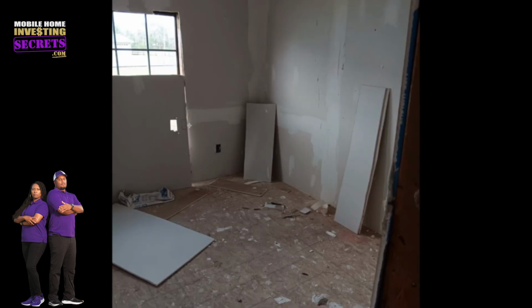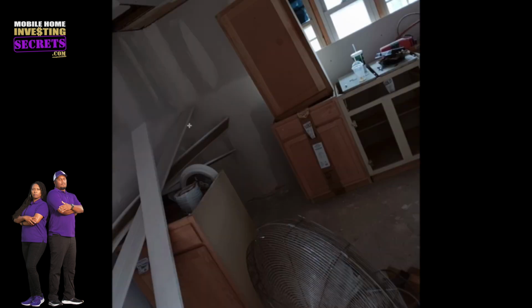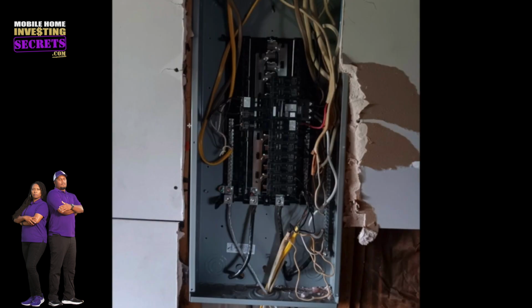Again, floors, another bedroom. I think this is a 3-bedroom, maybe 2 bath, or maybe 1 bath. Here we see again cabinets, all these supplies. And look at this, guys. They redid all the wiring. Can you rewire a whole mobile home? These are all things that you have to think about. These are all the resources, the manpower, your budget. These are all things that you must consider when flipping a mobile home.